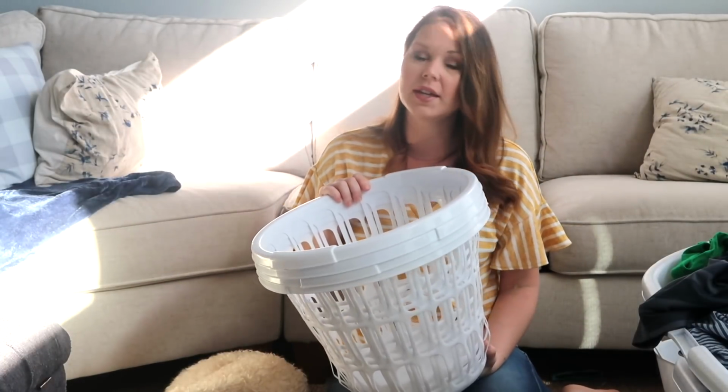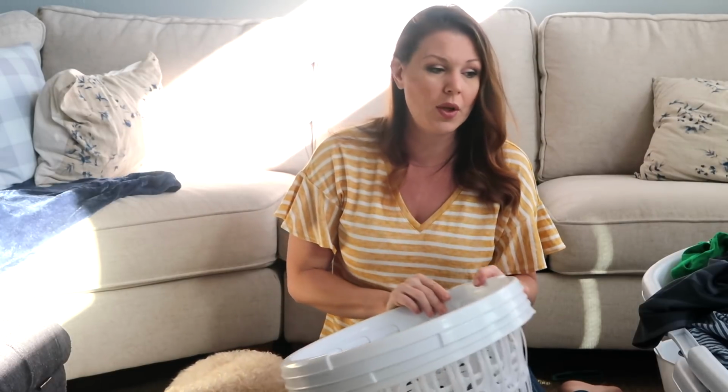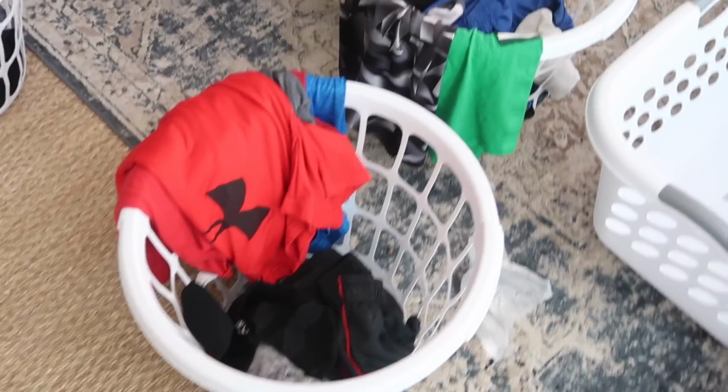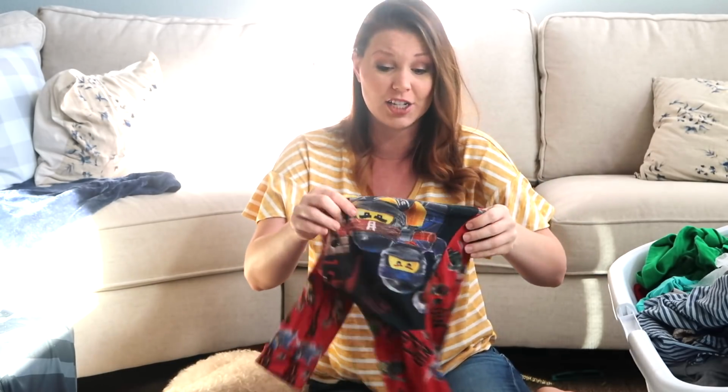I've purchased 4 of these because my daughter does her own laundry. So I have 1 for each boy. And when I have lots of laundry like I have here, this is 2 loads. I will set the baskets out just like this in front of me, and when I am doing laundry, I will put all of their clothes in this basket. That really helps me because when I am putting clothes away, I just put it in their room and they will usually help me with it.